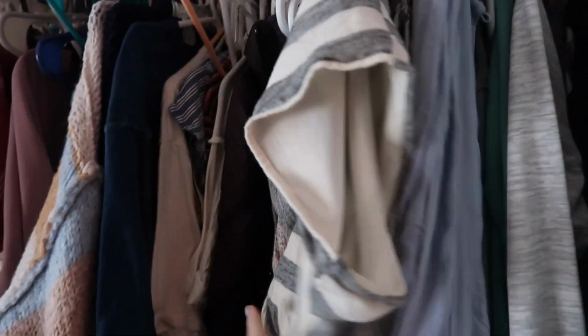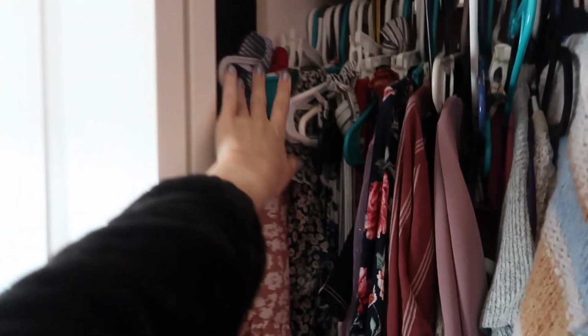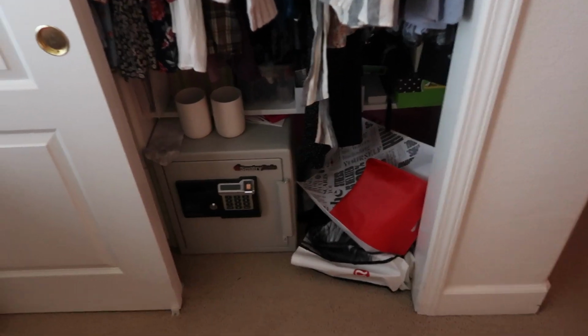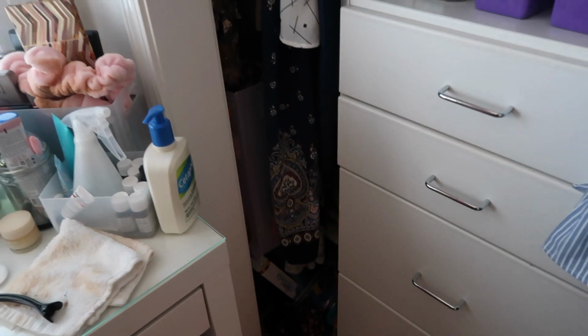So I just need to go through these, and then I also have some clothes that are for a brand deal later on that I have in the back, and then there's just random stuff I need to go through. And then on this side of my closet, oh, also up here, that is a whole mess. But on this side of my closet, it's just random stuff. This area I organized recently, so that doesn't really need to be organized, but all these drawers need to be gone through. This stuff down here all needs to be gone through.